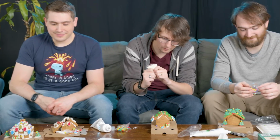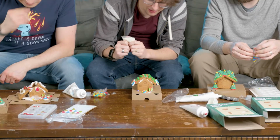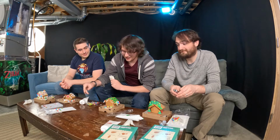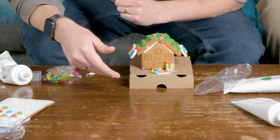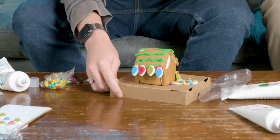Drew, would you care to walk us through the gingerbread house? No, I mean, I'm here for the icing. But I just wanted to do something simple because that reflects me. So I've got a little hat and a present out front. And my roof has some lights on it. Wow! They're too big for the roof.